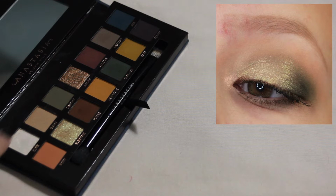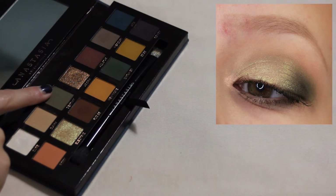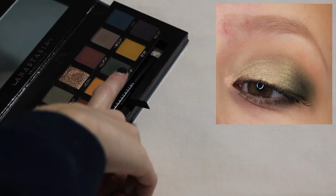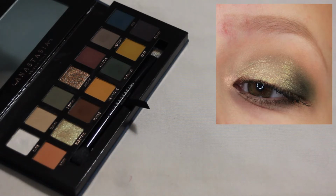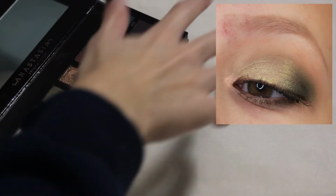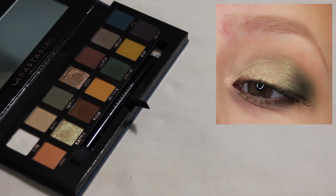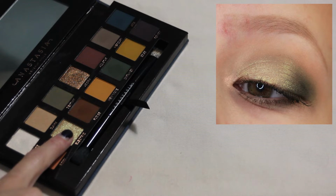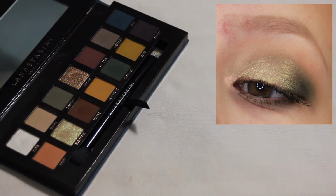So for this look, I started with Dawn through the crease, and then I deepened that up a little bit with Destiny. I put the shade Untamed in the kind of outer corner, deepened up the crease area a little bit more, just wanted to bring in more of that green. And then I used the shade Rowdy a little bit to just deepen up that outer corner even more. And then I packed the shade Electric on the first kind of 2/3 of the lid. And this is a stunning shade. Then I just put Mercury tight to my lower lash line and put Cube in the inner corner.